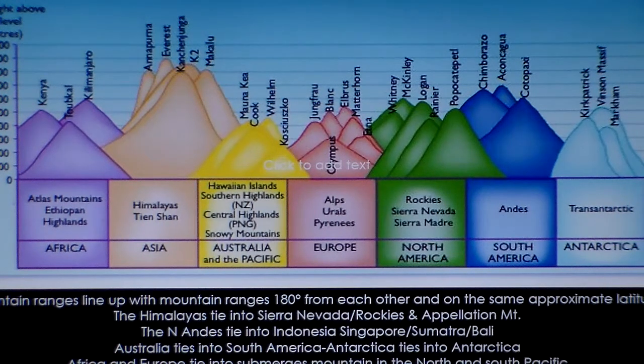Let's see. Antarctica ties into Antarctica. They're both right there. They're on the same latitude, and they're 180 degrees away from each other. They have some great-looking pyramid mountains up there, by the way, which are artificial. They weren't those mountains up there. A lot of mountains on the planet, most of the large mountain peaks, have been altered, honed, carved, cut to give a stronger geometrical shape to them, to condense the gravity wave, and to balance the gravity wave between the two masses.